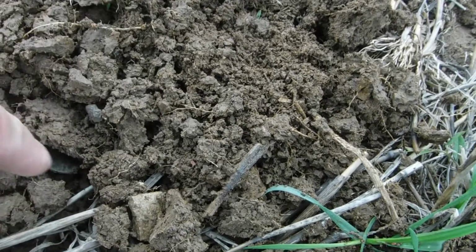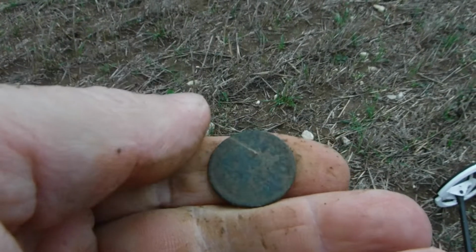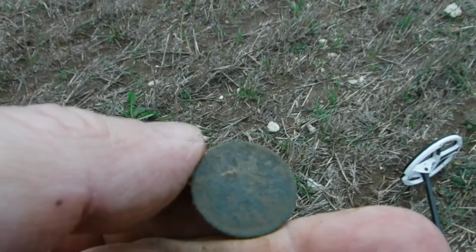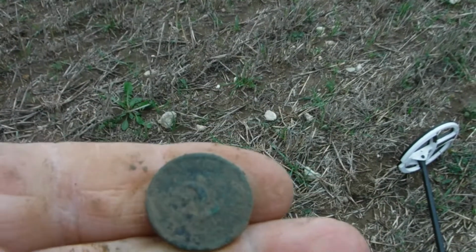The next coin. I don't even need the pinpointer, I just opened it up, it's right there. Dann haben wir es auch gleich. Yeah. 2 pfennigs. Imperial. Deutsches Kaiserreich, 2 Pfennigstück. Very nice. Sehr schön. Okay, auf zum nächsten.